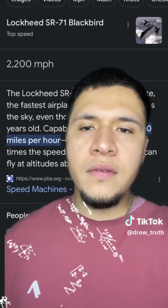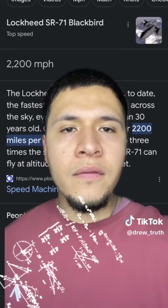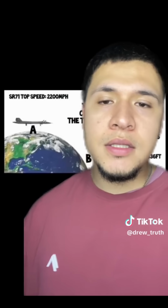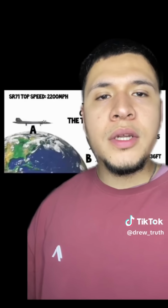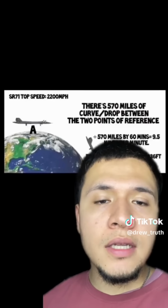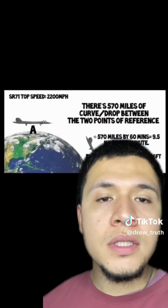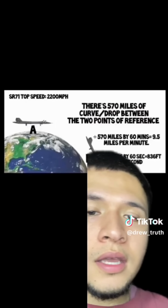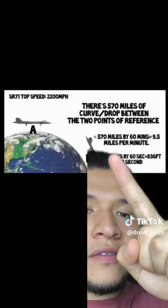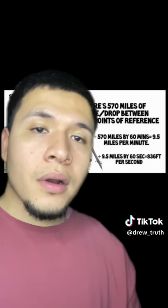If the Lockheed can fly over 2,000 miles per hour, how much curvature should it account for to stay at the same altitude? Again, to make sure we're all on the same page, its top speed is 2,200 miles per hour. Let's just say there's 2,200 miles between point A and point B. That means that there would be 570 miles of curvature drop between the 2 points of reference. That means the Lockheed would be dipping down 9.5 miles per minute, or 836 feet per second.